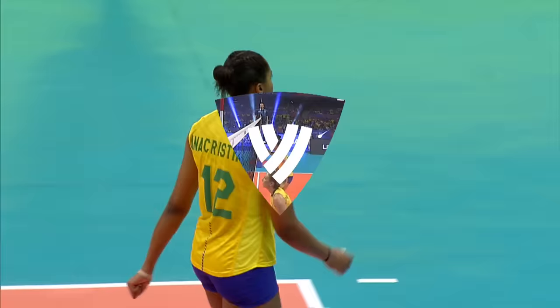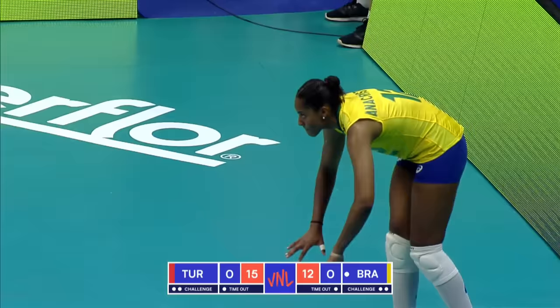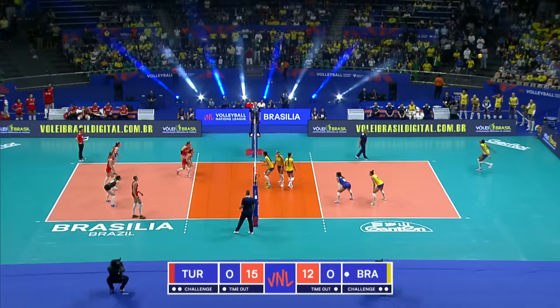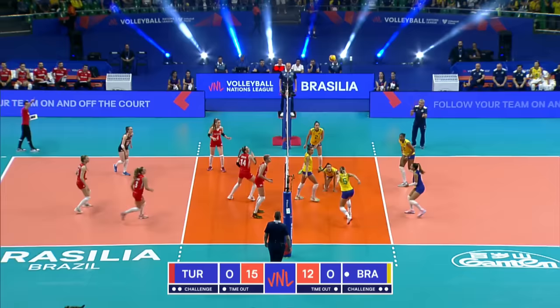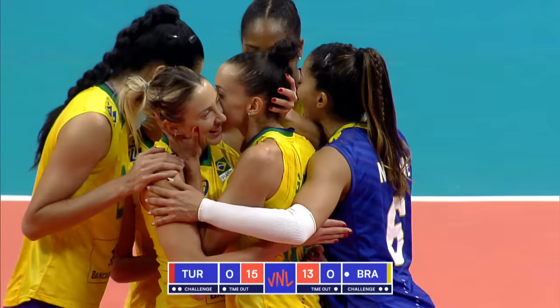So the serve next to Anna Christina, the Fenerbahce player. Cross court. That's a pick-up through the block. Brazil with a chance here. They set down the pipe. Gabby, they've stopped her again. Gabby just can't get a shot down on the floor in this set. But they eventually crash through the door there.